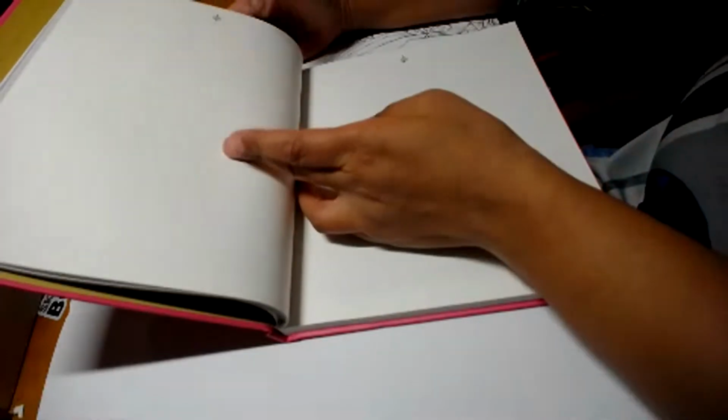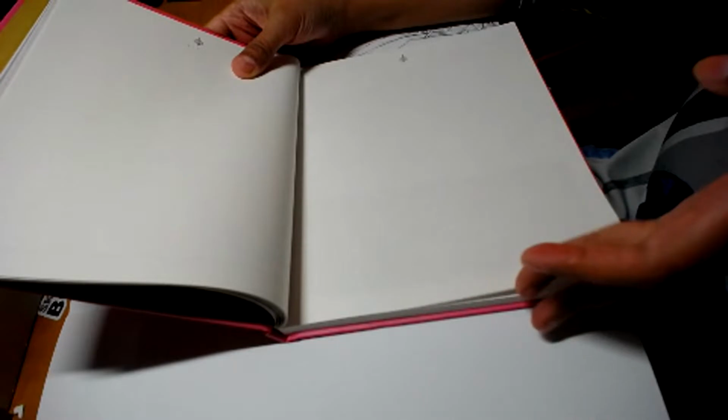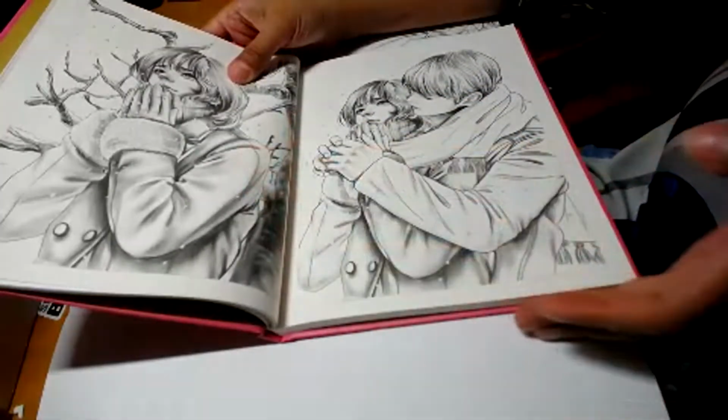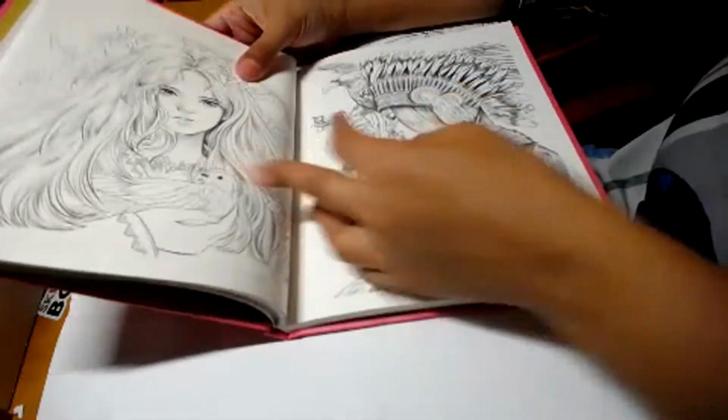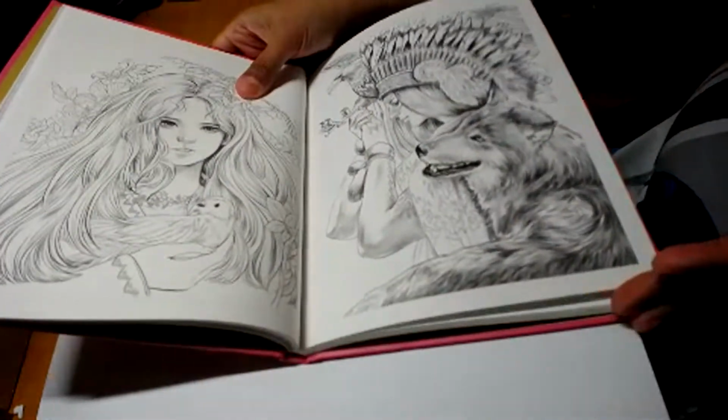I'm good. And then you get some stuff here, which is kind of like a journal or crafting thing. So you get some nice stuff in here, little letters, things you can use as pictures in there. And it's on really good paper.